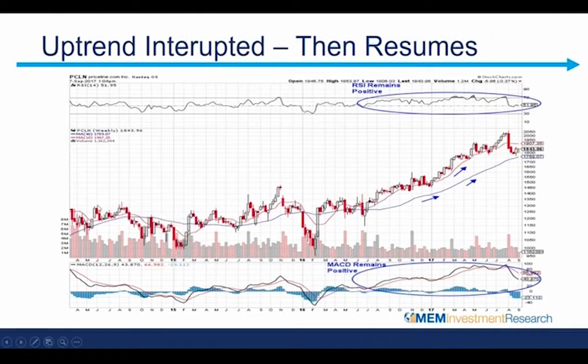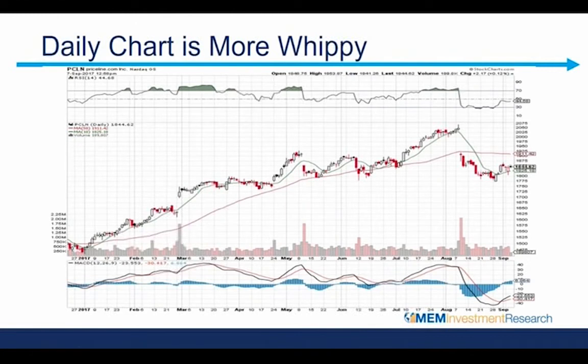But let's take a look at the daily price chart. And this is, again, a current price chart. And you can see, hopefully visually, really just how much whippier this daily price chart is, because we're tracking the same, actually it's a shorter time period. We're not going back to 2016. This is only taking us back to the beginning of 2017.